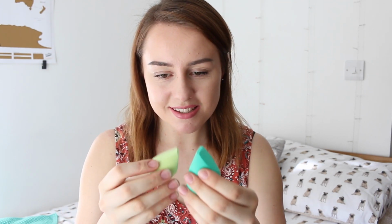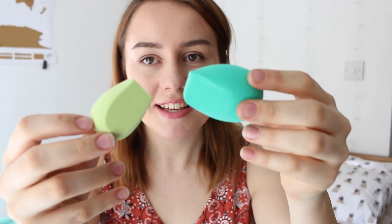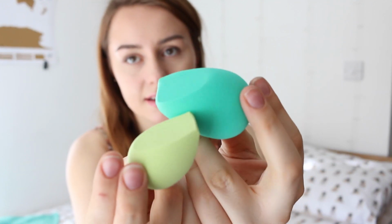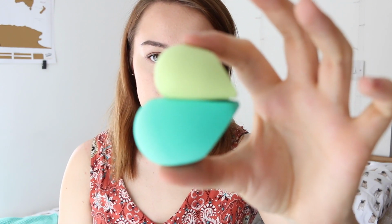Oh, I wanted to take a picture. Oh well. Oh, these are so cool. So they look like this. Just little cutouts, and yeah, so this one's a lot more spongier and this one's definitely denser, so I think this one will be perfect for under eyes and this one will be perfect for the rest of your face. And I love these colours, they're so spring-like. They just look like that.